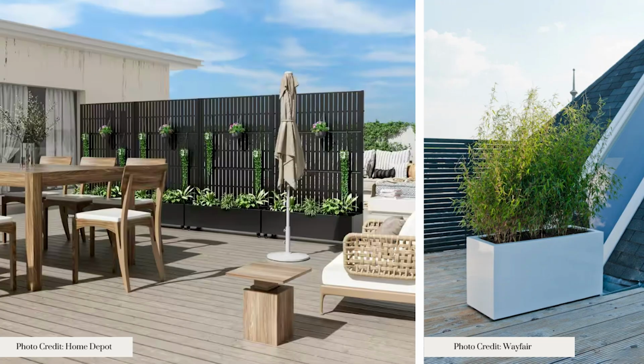Now let's talk about privacy on the deck. Large planters are a great solution, or metal outdoor privacy screens. These can make a really big difference in how secluded and private your space feels.